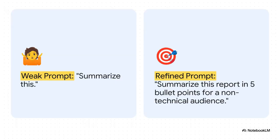Just look at this example. It makes it so clear. On the one hand, you've got "summarize this." I mean, that's a total gamble, right? Who knows what you'll get? But look at the refined version. "Summarize the key findings from this report in 5 clear bullet points for a non-technical audience." See? That's not a request, that's a command. You've told it exactly what you want, how you want it, and who it's for. The ambiguity is gone. And you only got there by learning from how bad the first prompt was.